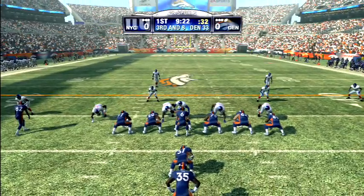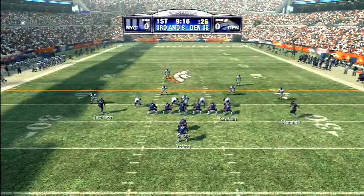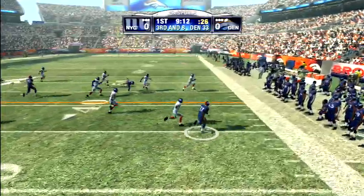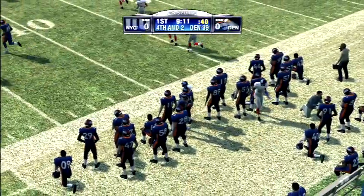Blue 45. Looking to throw. He didn't get his feet set as he threw. And he's knocked out at the 39-yard line. Sapp picked up 6 with that grab.